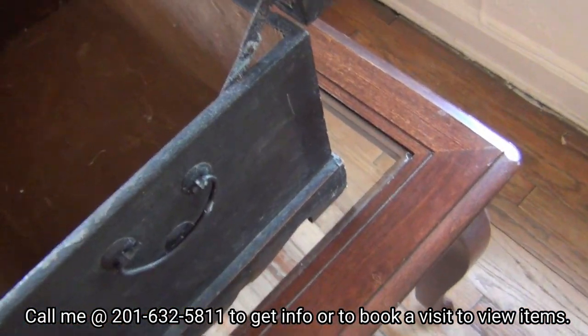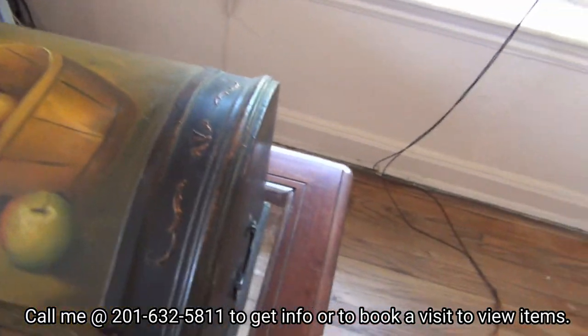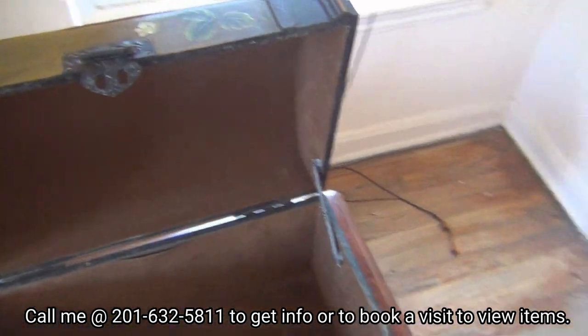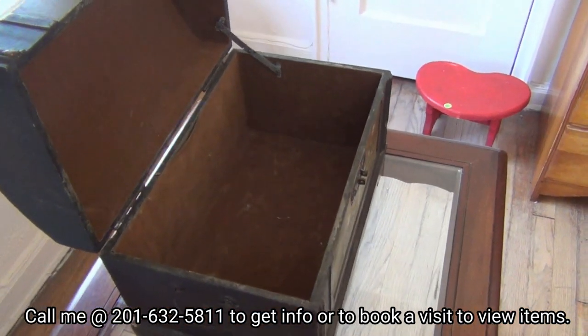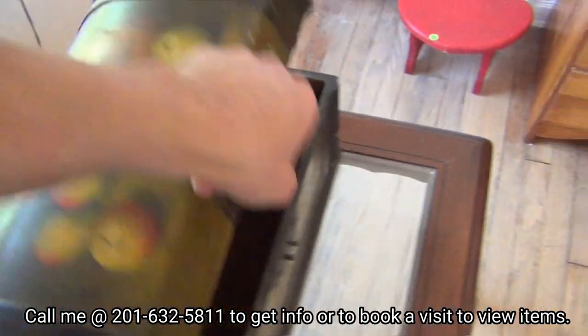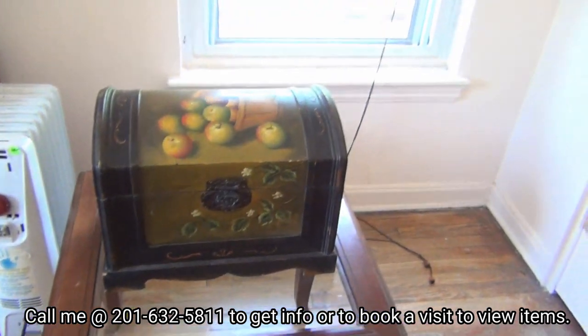So if you want this, it's great for sitting in a corner, maybe with some of your favorite magazines. They don't have to be out in the open. You can keep them there, or yarn, or whatever you're into. Firearms. But lovely box. So $60 on that.